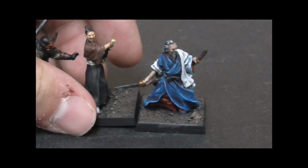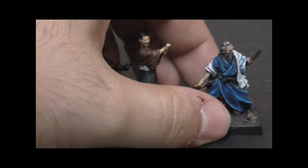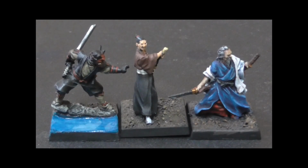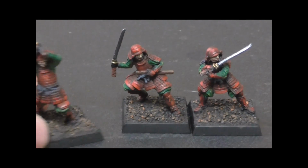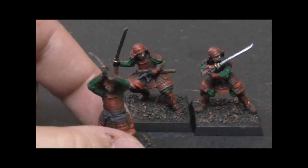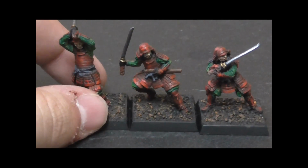So yeah, those are the three generic hero individual models that you could take in any Kensei force. And then lastly, we have a couple of generic troops. These are some Katana Samurai. You get a few of these guys in the army box. You can also buy a separate box, I believe they come in a box of 5. So these were painted up by BTP artist Dave, and they're just really cool little models.